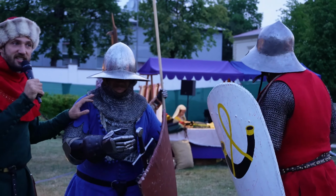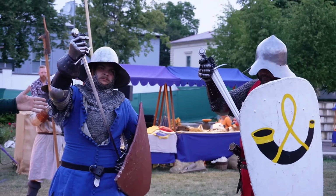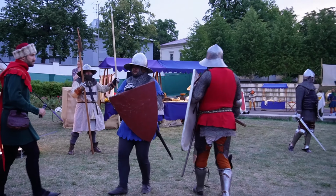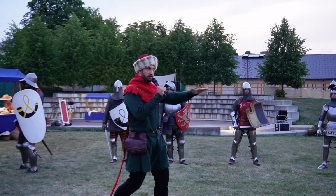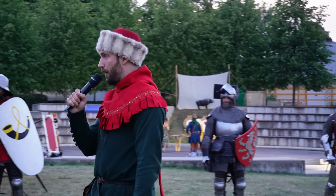So, as you can see, such a man-at-arms in this armor could last much longer in a fight. Thank you. You can go back again. So that was slashing, right? But we have different kinds of damage that we can do with medieval weapons.